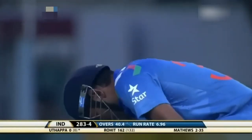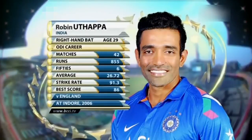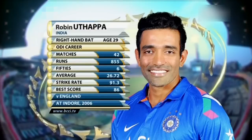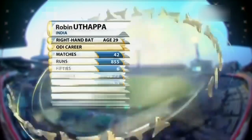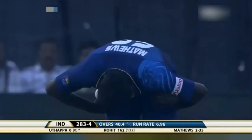Good catch in the deep, Mahela Jayawardena. Uthappa averaging 26. Strike rate is good at 91. He scored that 86 against England some 8 years ago. That was on his debut for India.